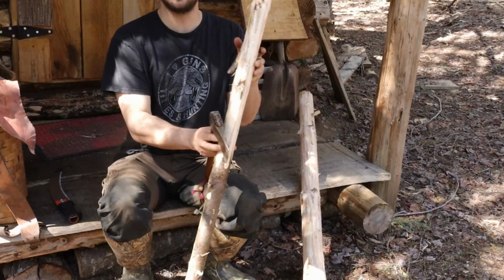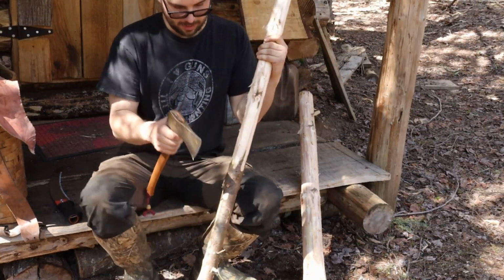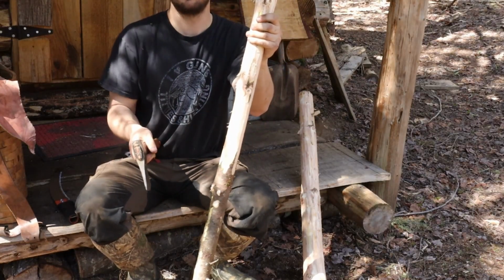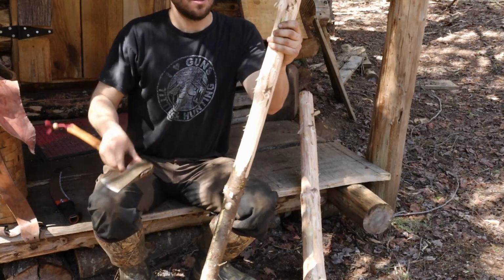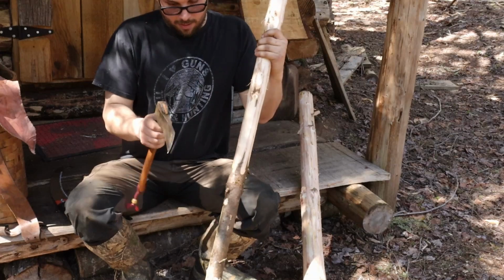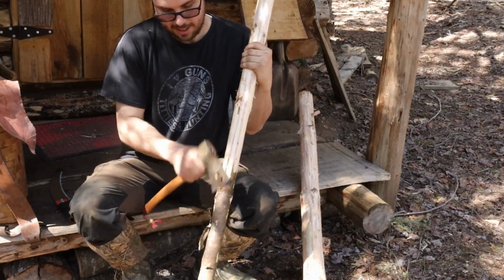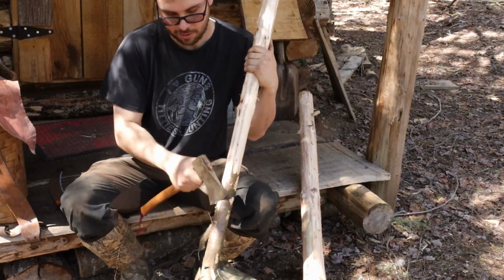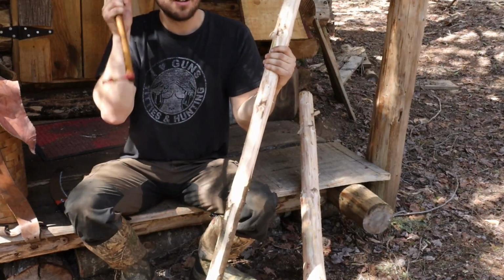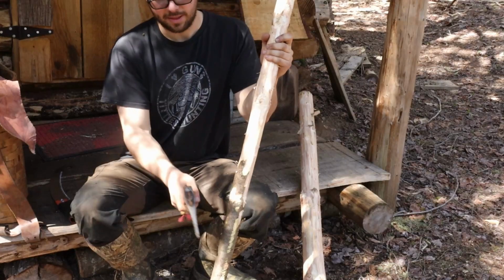I'm not actually skinning these logs for me or debarking them. My girlfriend actually told me a while ago, she's like, oh, I want a little decorative ladder. So I have some old nails here. I have a hammer for the nails. But yeah, I'll skin these just so it lasts a while. But she wanted a little ladder for, I guess, our flowers or something.